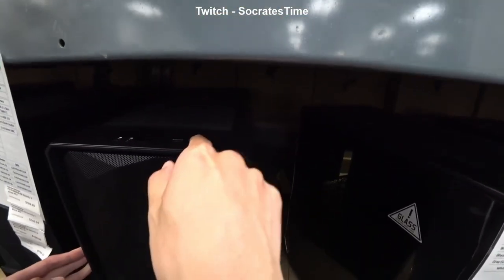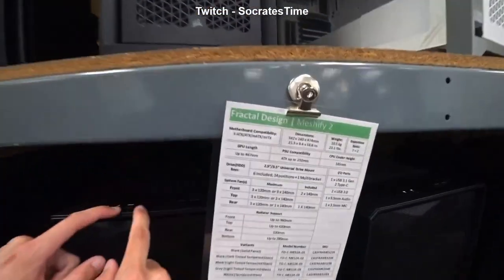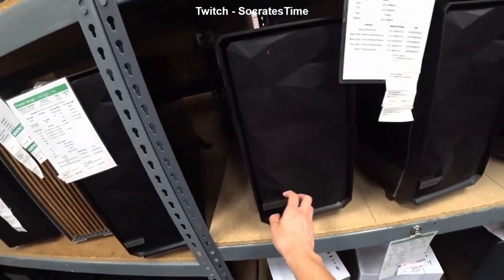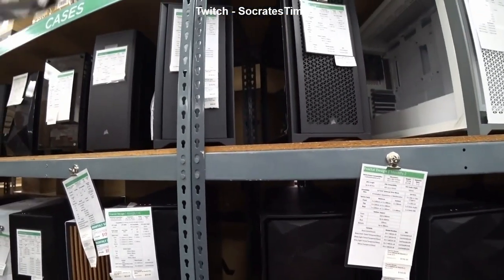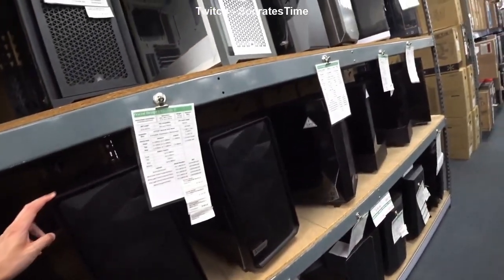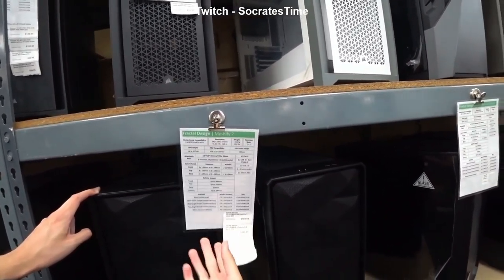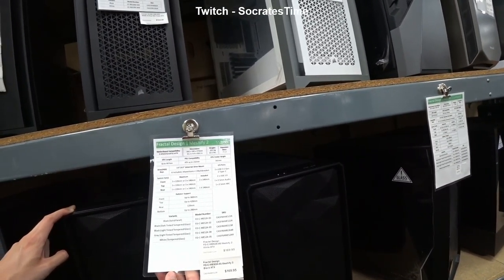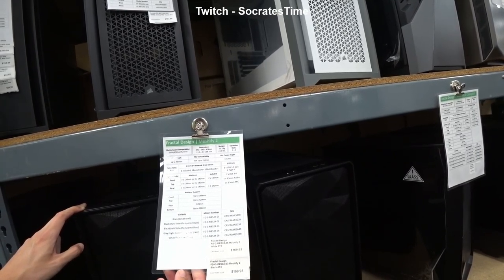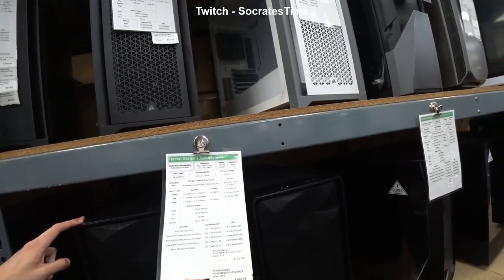Two USB 3.0s here, and is that a USB-C? No, it's not. Type-C, two of these. Ooh, this looks pretty cool. It's a glass on the side. This looks like a mid tower. Fractal Meshify slots. My only concern is, I'm pretty sure it can fit. Like, this looks like a mid tower. 21 by 9 by 18. Actually, this might be a full tower.